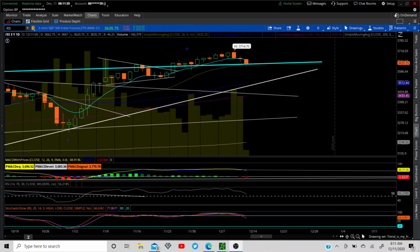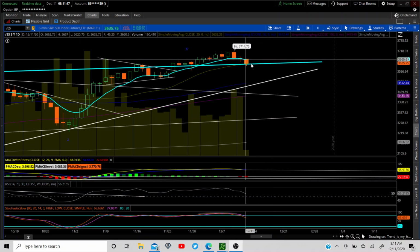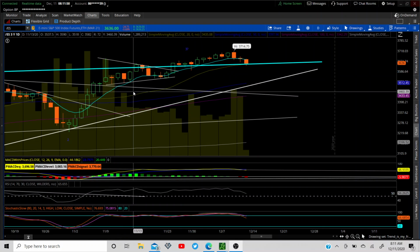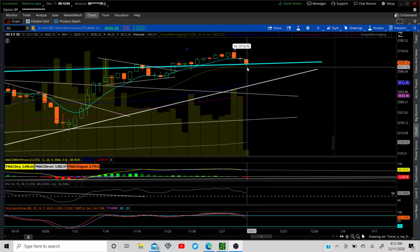Everything's okay now. So we're looking at the ES on the daily right now. We came back to support, this former resistance that we broke through, back testing. We're now at the 20 MA, and there's also a support line here as well. I don't have it drawn in. I didn't want to jumble up the chart too much, but we're looking really good at this point. This is a great spot to go long. If we go under and break any of these points, we know that we are wrong.